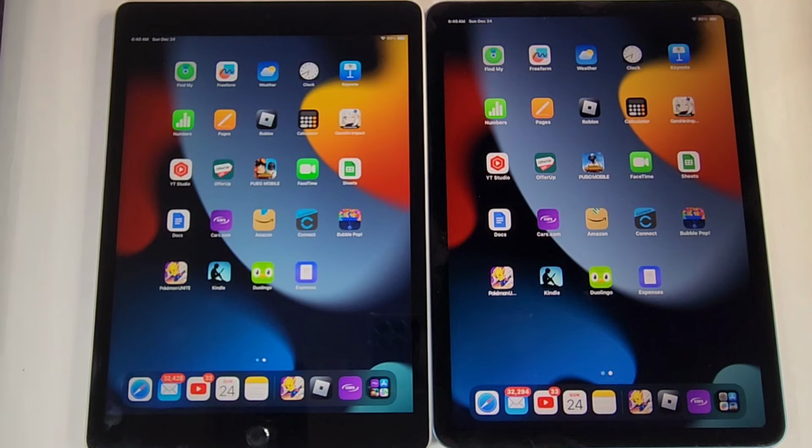So I really do think that most people would be more than happy, more than fine with the iPad 9 or an iPad 10. I don't think most people need to buy the iPad Air unless you have the extra money and don't mind spending it. Then of course you can go even a step further and get the Pro. But again, I don't really know if there's much reason for most people, unless you're doing some crazy editing like 4K videos or maybe some Photoshop, stuff like that.